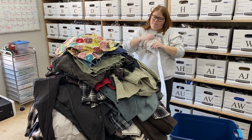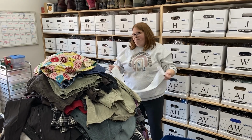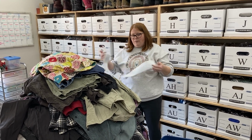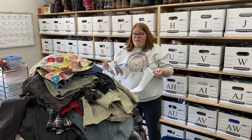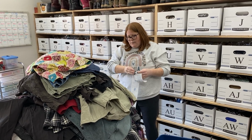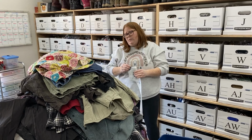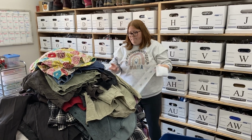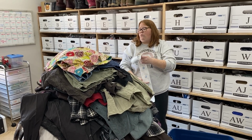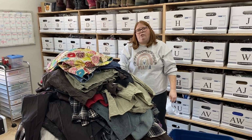So most of these button downs were about $9.99, but sold comps are in the 30 to 50. Some of those new with tag ones are probably going to go for 50, 60. So at the very least, I think I can turn 10 into 20 plus ship. Even if I just double my money, which I think I'll do way better than that on this haul, that would be what, $500 profit.